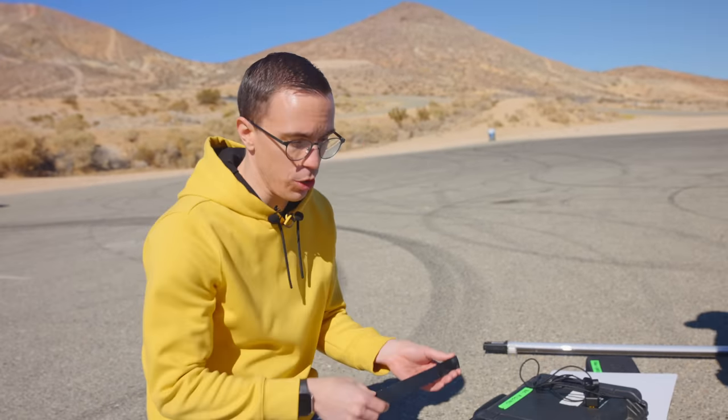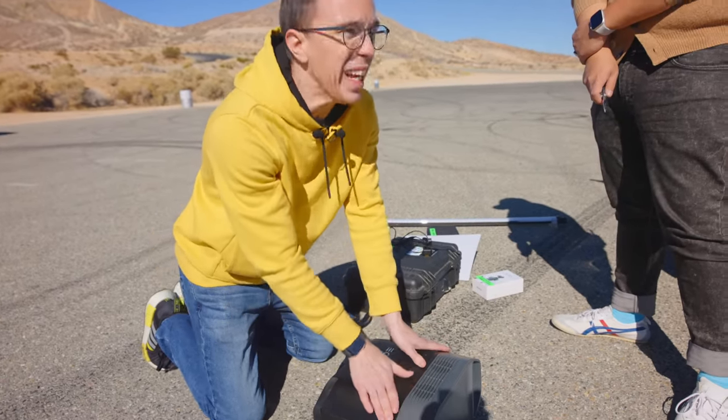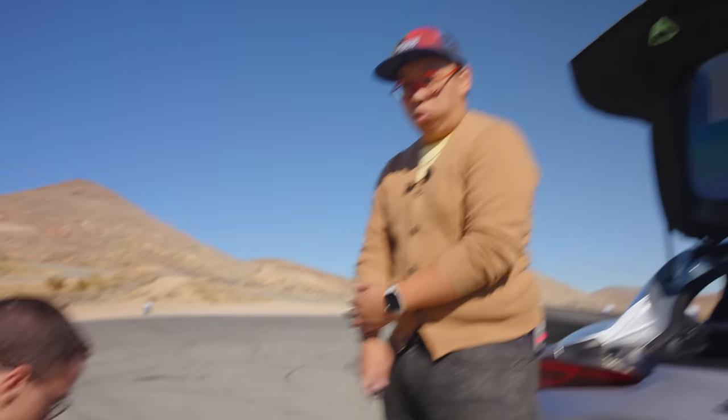So we do actually kind of need to hurry up a little bit. We have the track all day, which is good, but what we don't have is the sun for more than a few more hours because it gets dark fast. Daylight savings time ruined our week. Daylight savings time is the bane of all existence.